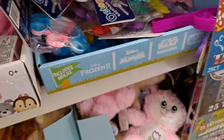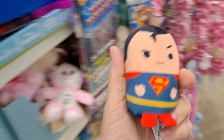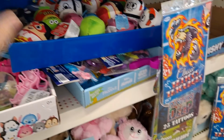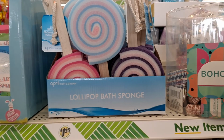Oh, blue. Superman. Okay. Are you serious? What a cute little coin purse. Oh my gosh. I have not seen coin purses like that. Look at these. Lollipop bath sponge. That's adorable. Pink, blue, and purple. So great.